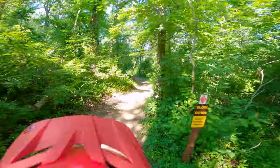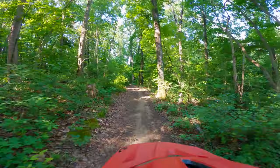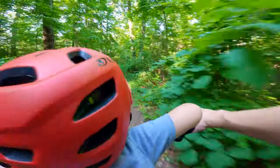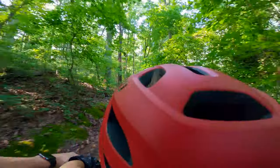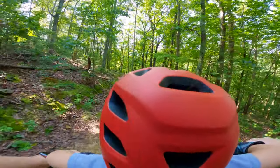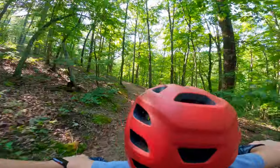Okay, hang on tight. All right, Jack, here we go. We're going fast. Dropping the seat. Getting your ready position. Good job. Whoa, here we go. We're going fast. It's gonna get a little bumpy up here. Whoa! Wow.